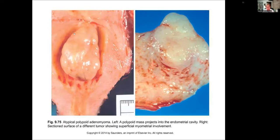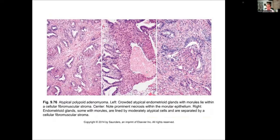So here's a gross example, a polypoid lesion. Now, sometimes these can extend through the cervical os and present as a cervical mass. So you need to include this in the broad differential of lesions. And here you can see you have a glandular component, but you have this very myomatous stroma. It's not an endometrial type stroma. It's a more muscle type of stroma.